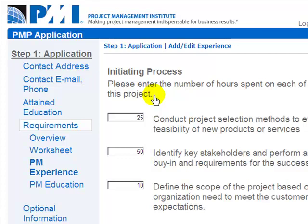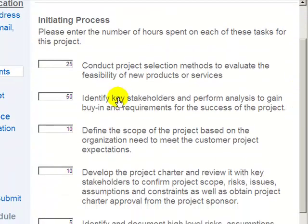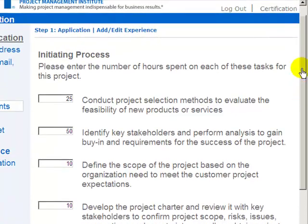Now, you'll need at least some hours in each process group to qualify, but not on every project. So it could be that only one project you worked on initiating. Furthermore, I don't believe that you will need hours in every task. So as long as you have some hours in every process group, you should qualify.